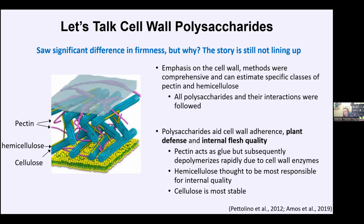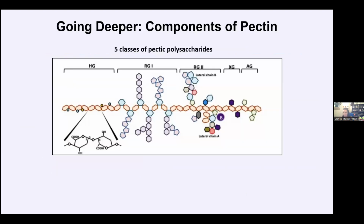So we have this general understanding of the cell wall, and I want to take you a little bit deeper into the various components of the cell wall. We're going to spend a moment talking about pectin. Here we see a total pectic polysaccharide. Now, within pectin, there are 5 classes of polysaccharides: homogalacturonan, rhamnogalacturonan 1 and 2, xylogalacturonan, and apiogalacturonan. Homogalacturonan is known to be the most abundant pectic polysaccharide, encompassing roughly 60% of the pectins in the cell wall, while xylo- and apiogalacturonan are typically at less than 10%.